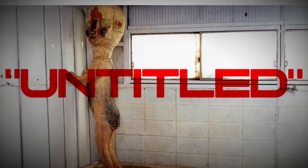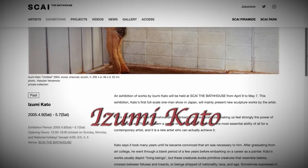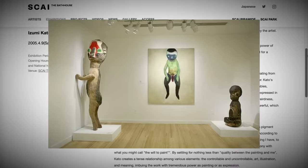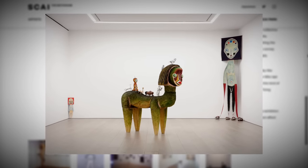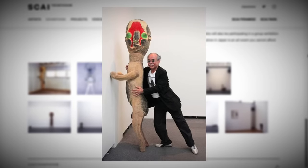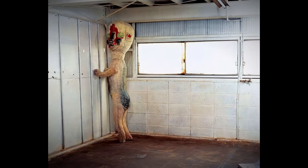Untitled is a 2+ meter tall sculpture made by Japanese contemporary artist Izumi Kato in 2004, and was first featured on the SCAI The Bathhouse website in an advertisement for an art exhibit held from April 9th to May 7th, 2005. Looking at their other art pieces, it's easy to see where the style comes from. Contrary to the SCP entry, the sculpture is actually made from wood, charcoal, and acrylic, making it a lot less threatening than the concrete and rebar.